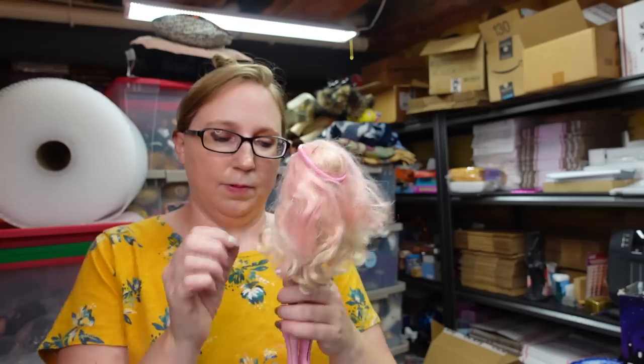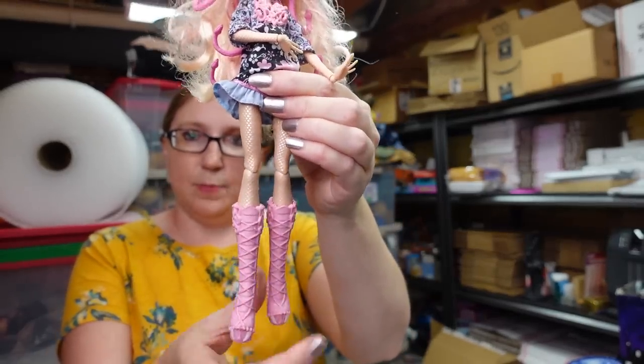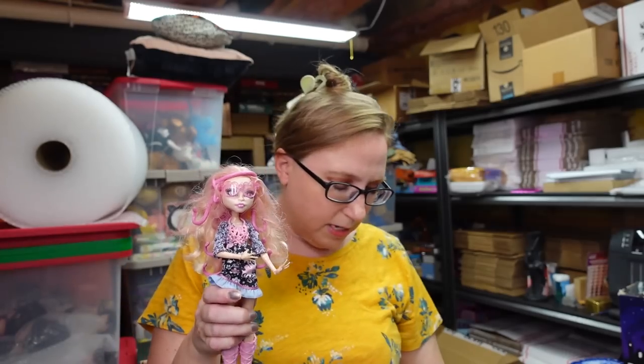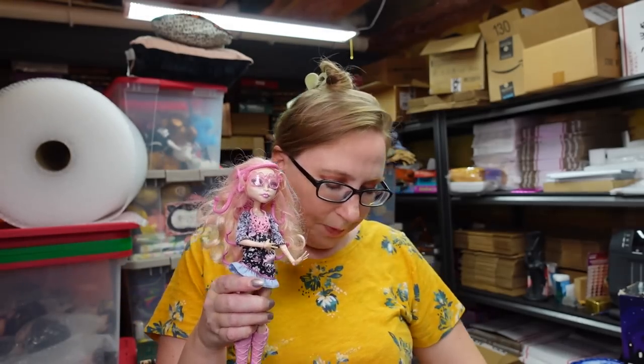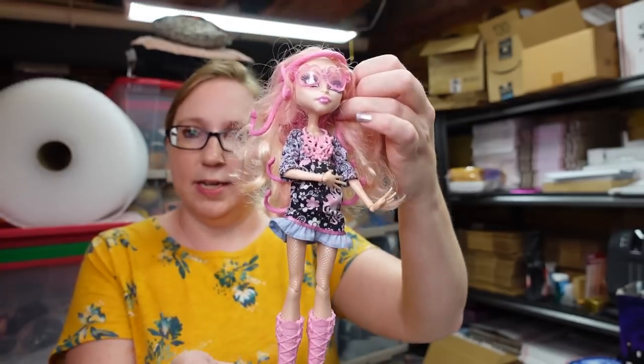And then I also have this one. She's really cute. I really like this one. So she's got these really pretty pink boots on. Her name is Viperine Gorgon, and I have her listed as a buy it now for $39.99. And she didn't come from an auction. She was from that tote of Monster High dolls I got.